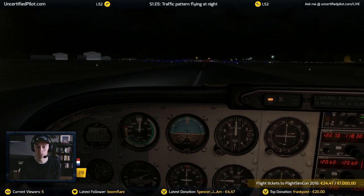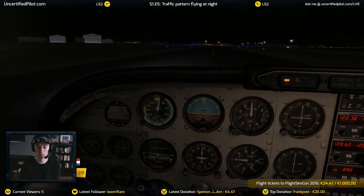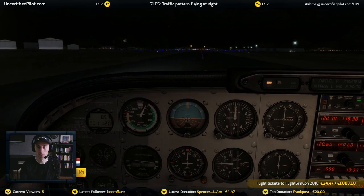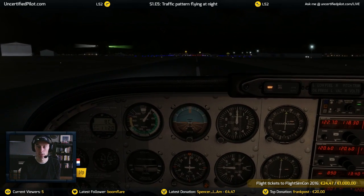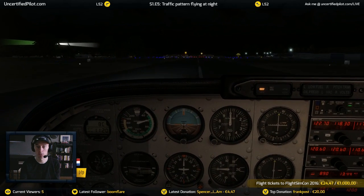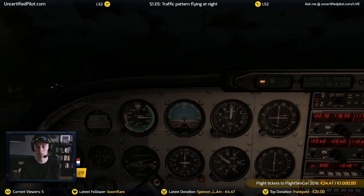There we go. Throttle in. Everything is in the green. Yeah, so let's increase throttle power. Full power. Stay on the runway. Stay on the center line. Airspeed's alive. 50. 60. Rotate. There we go. Keep in that rudder. Right rudder.